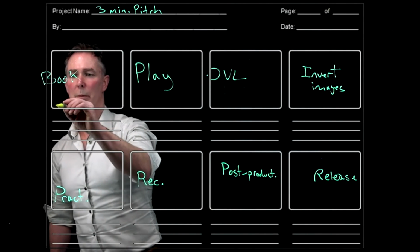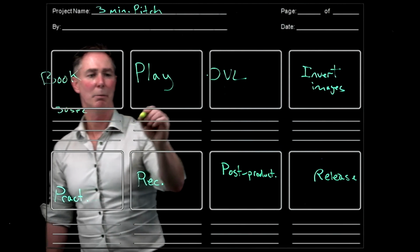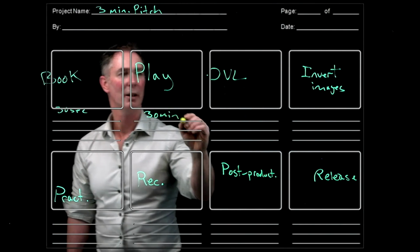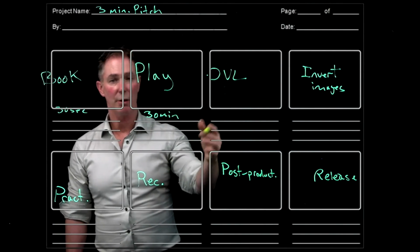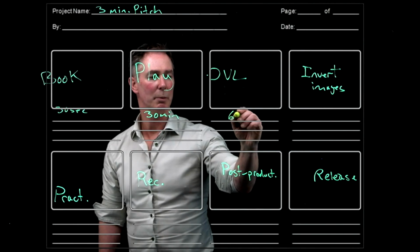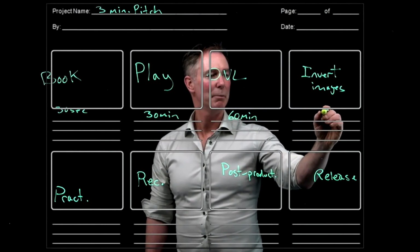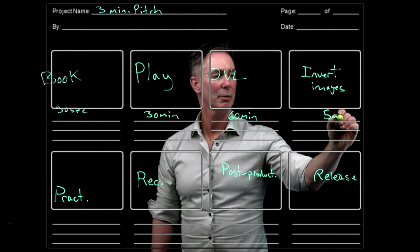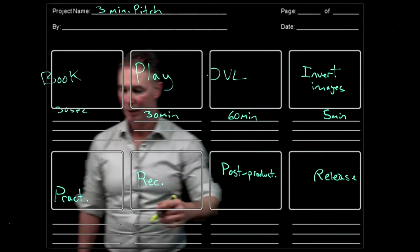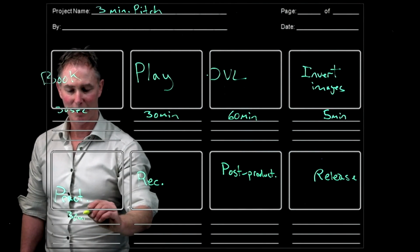The booking would probably take you 30 seconds. Playing around, well, that's up to you, but let's say you spent 30 minutes in here. Developing a presentation, whether it was here or elsewhere, it's going to take a little bit of time. Let's say for the sake of argument, you spent 60 minutes on that. You spent 5 minutes inverting line drawings, which is mostly just opening an application like Photoshop or GIMP. You practiced for another 30 minutes.